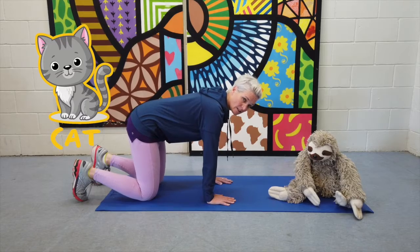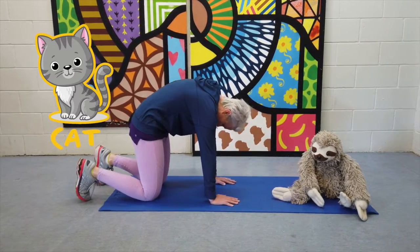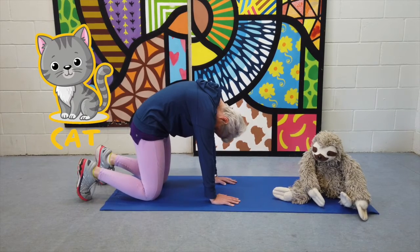Hands and knees, wrists under the shoulders, knees under the hips. And we'll just arch your back again. Big stretch, put your neck down.